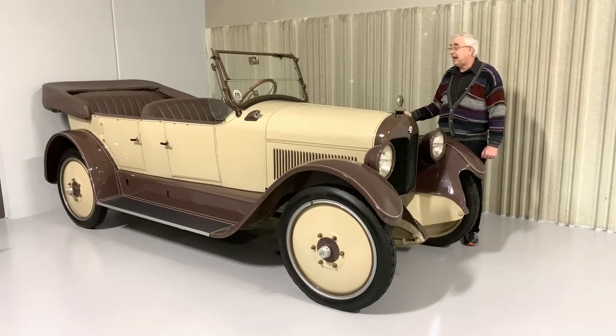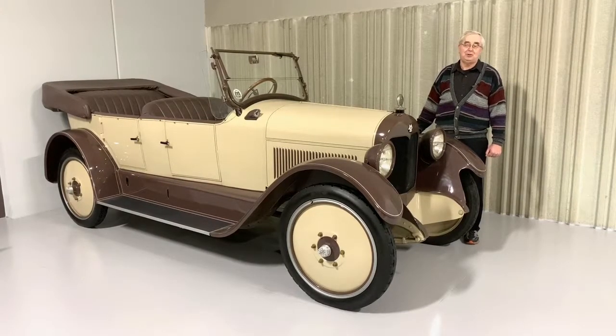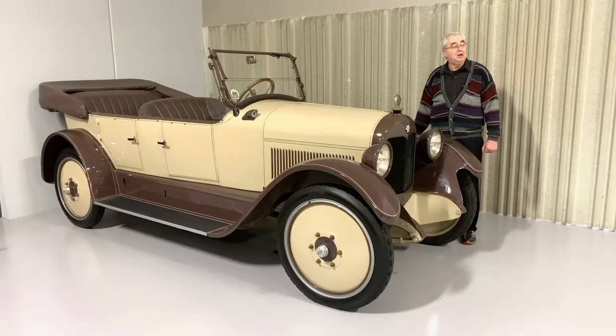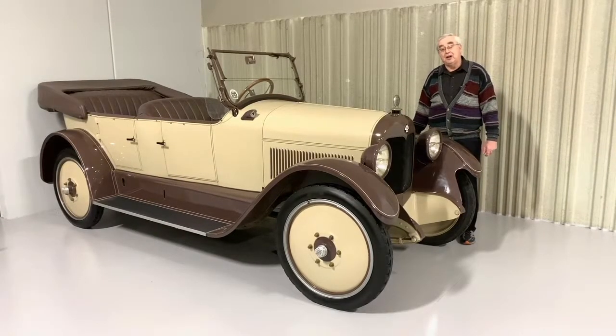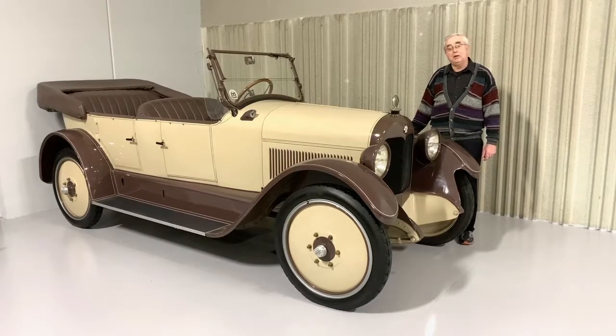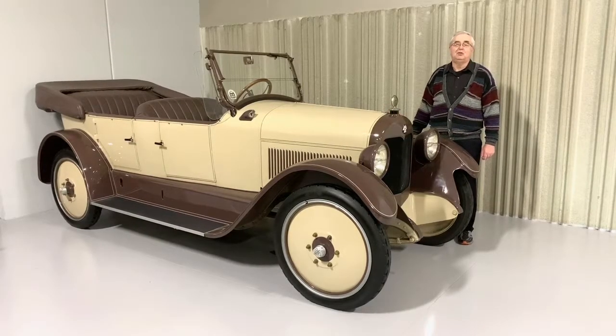So if you want something to add to your collection that hardly anybody else in the country is going to find, we've got one right here at Ellingson's on our sales floor, of which we have almost 100 other cars that can also fall into the category of collectibles, original cars, street rods, resto mods, all the different kinds of stuff right here at Ellingson's in Rogers, Minnesota.